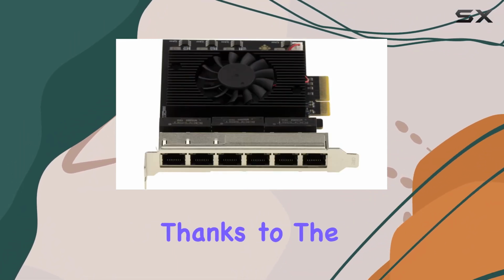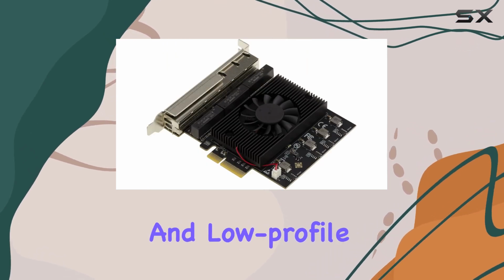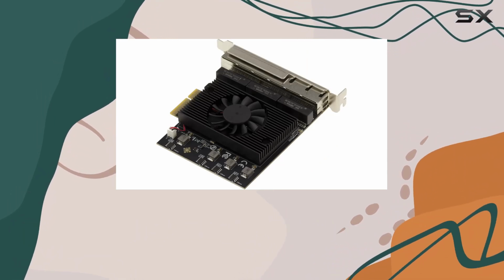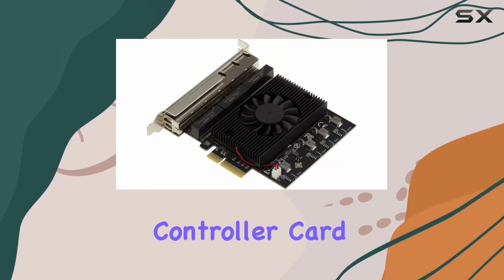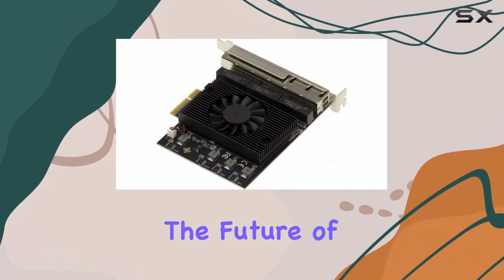Installation is a breeze thanks to the included installation CD, and with support for both high-profile and low-profile formats, it fits seamlessly into any setup. Whether you're a tech enthusiast, a hardcore gamer, or a business professional, the KALEA-INFORMATIQUE PCIe network controller card is a game-changer in the world of networking. Say hello to the future of connectivity.